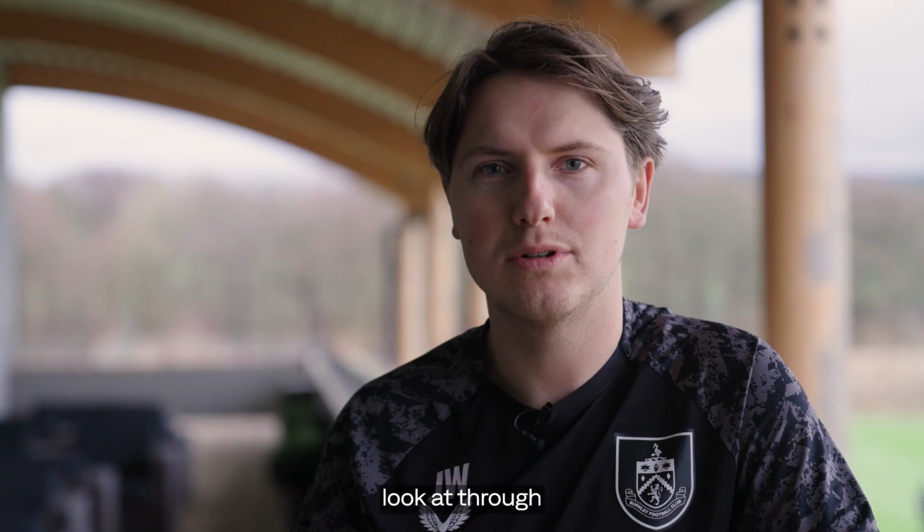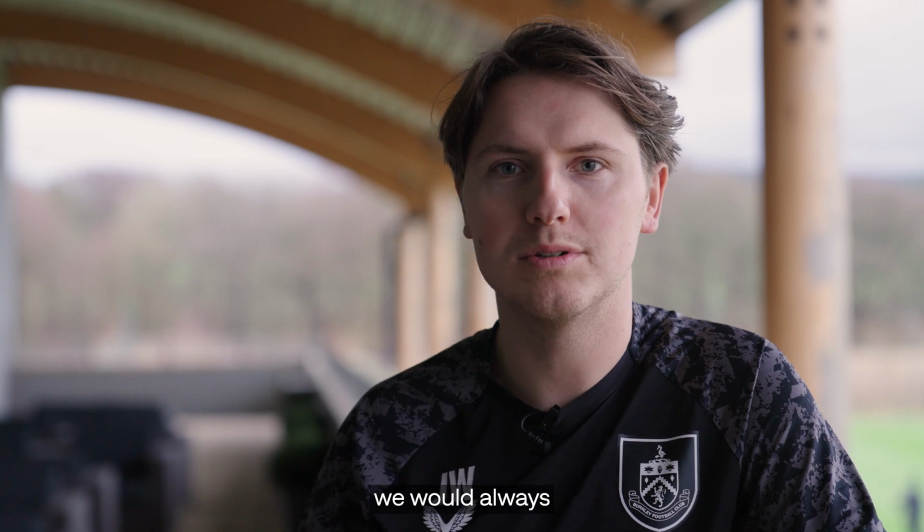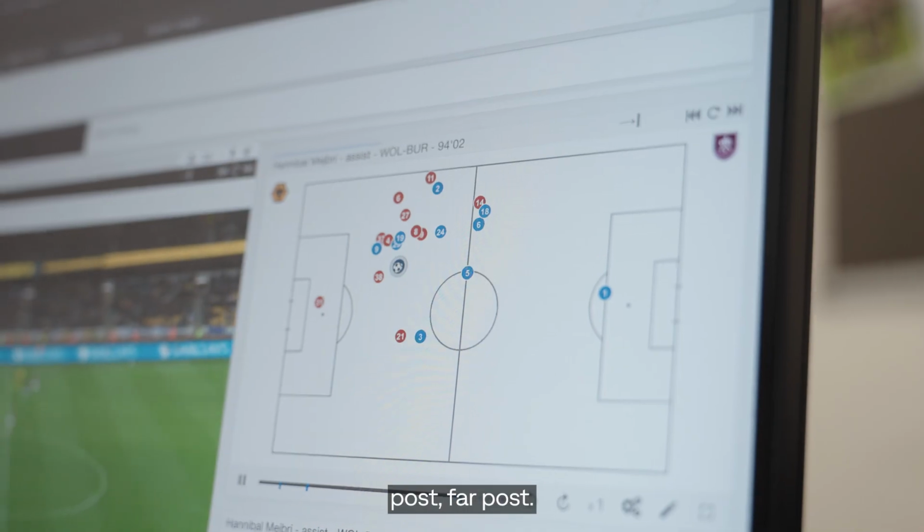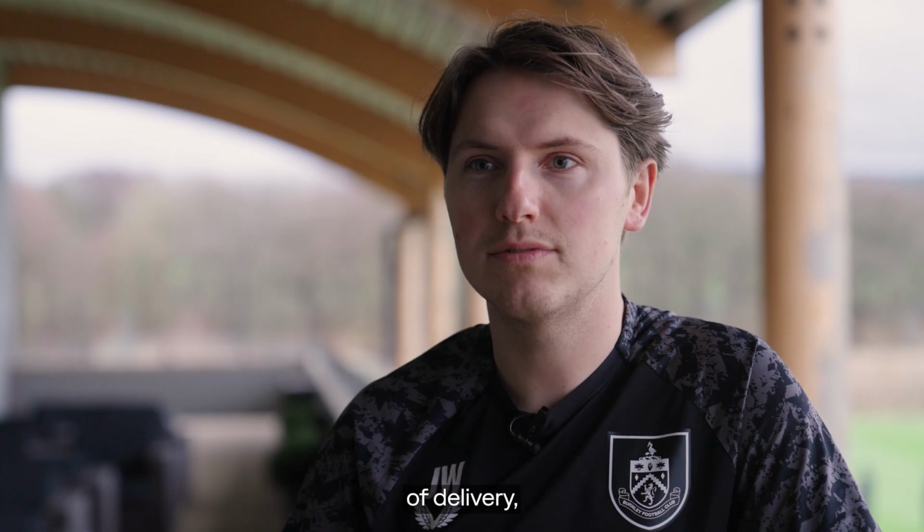So there's some key metrics that we'll look at through our performance, which we would always usually review as well after a game. Through the tracking, it really tracks the runs into the box, where it's near post, far post. Also the variation of delivery, it'll track.